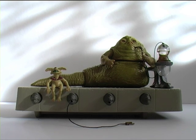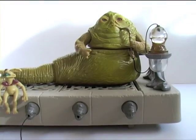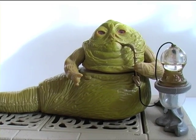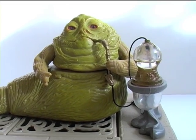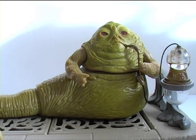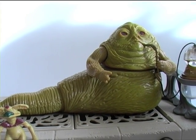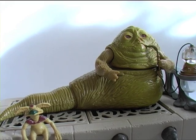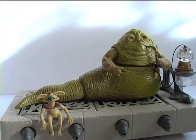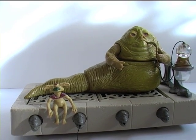This Jabba, the sculpting in him, is actually superior to at least two of the other Jabbas that have come out more recently. I mean, even what it lacks in sculpting in some areas compared to more modern action figure sculpting, for me, it makes up for in nostalgia. When this playset came out, I was 7 years old, and I had hours of fun playing with this.